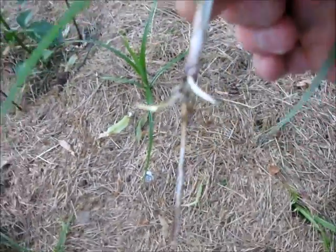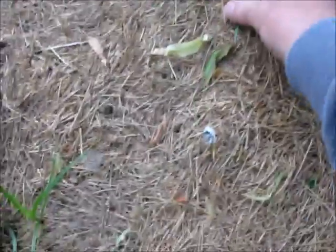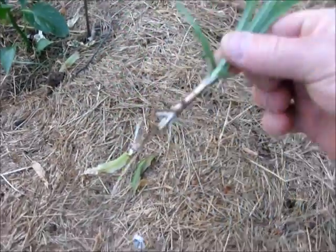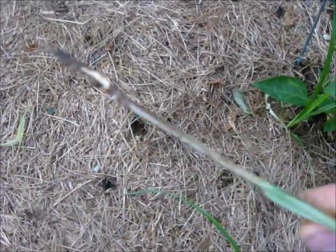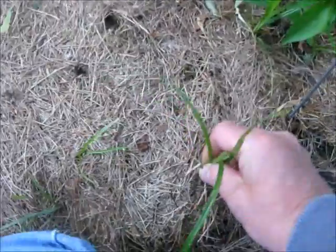And it's so easy to pull the weeds out. It just makes a big difference. See that? I got good soil. Whoop, out of there. And then when I go to put more grass clippings down on top, it just works wonderful for me.